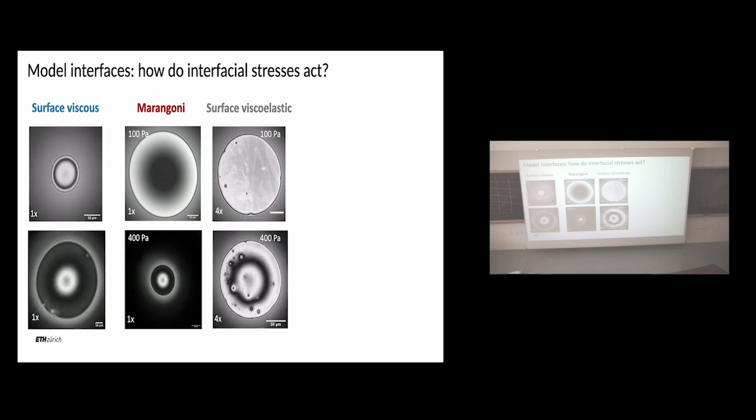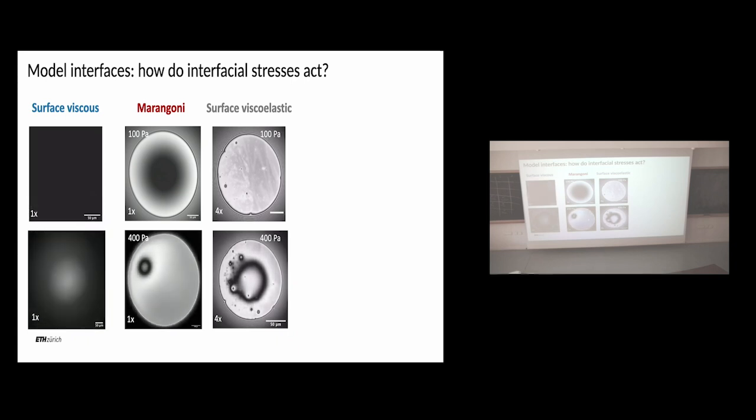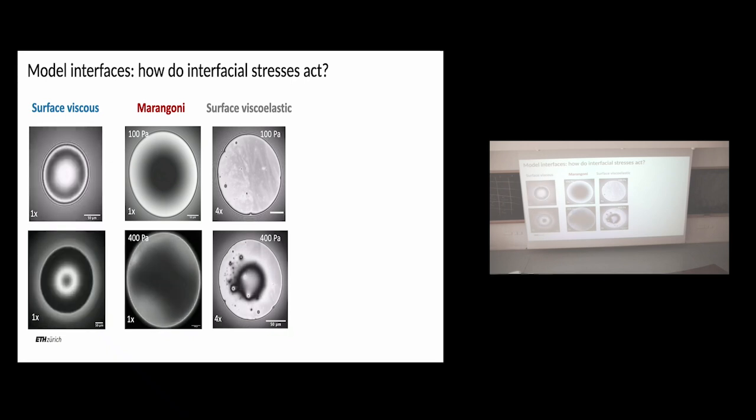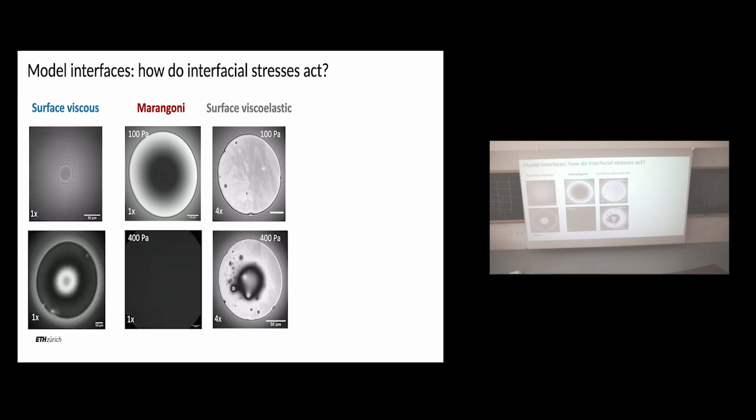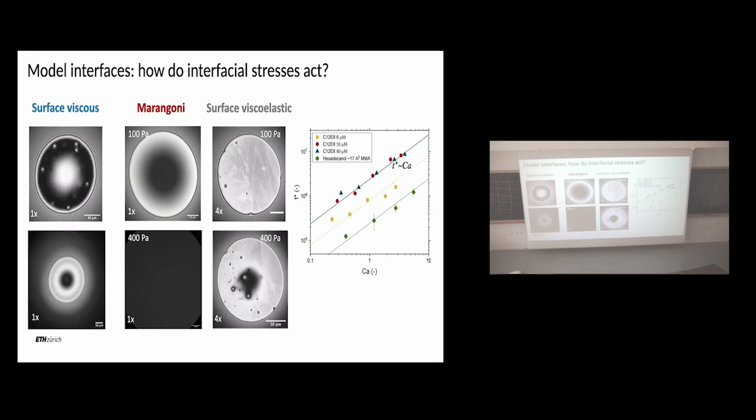If we go to higher pressures, it's even more pretty. You get symmetric drainage here. Here you see the Marangoni. We see the dimple again walking around in the film. And then you may even see the spinodal-like decomposition. And then with the viscoelastic, you really had, at this pressure, a stable film.